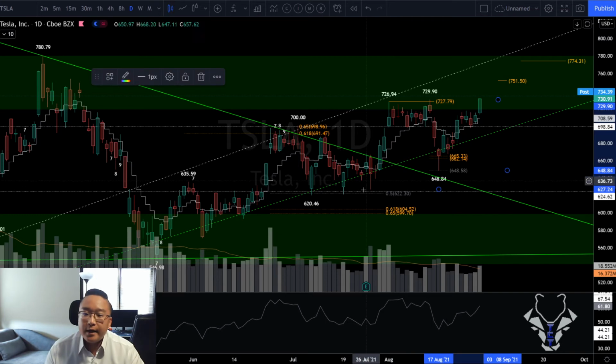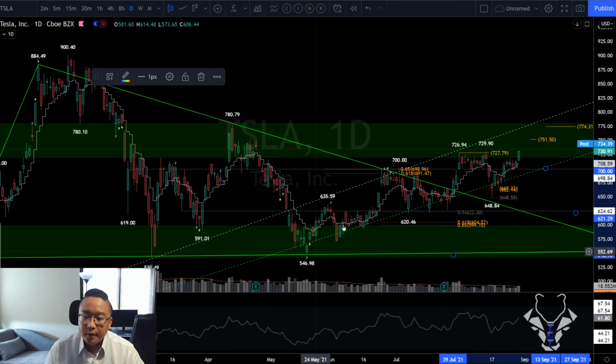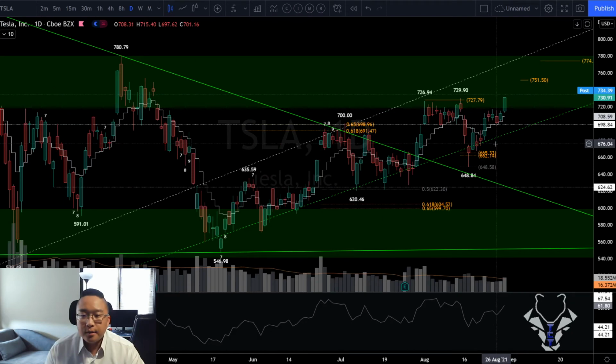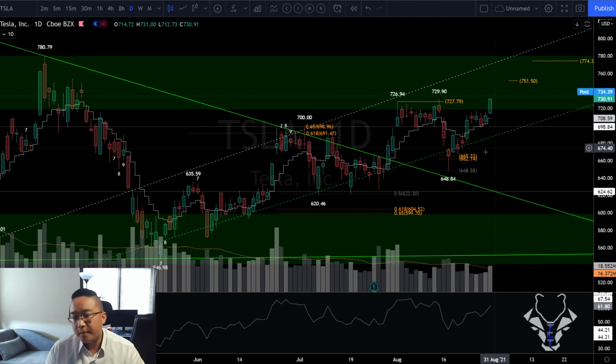The first target we're looking at is from this low to the high, 120 extension target at 750, 150. And the main target that we're looking at is from this move, this move and higher low, 774.31, near the top of the key zone around 780. There's no reason to sell on Tesla yet, unless you're oversized, of course. Really love the chart. We should see follow through tomorrow, based on this close.